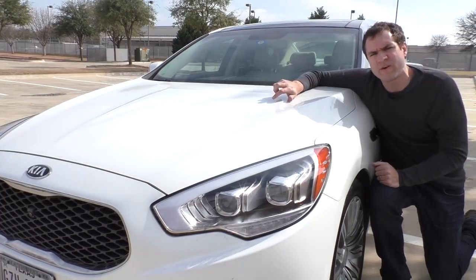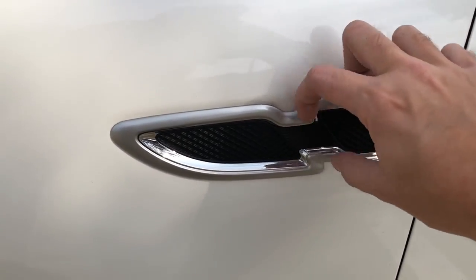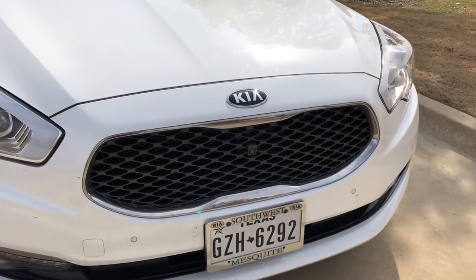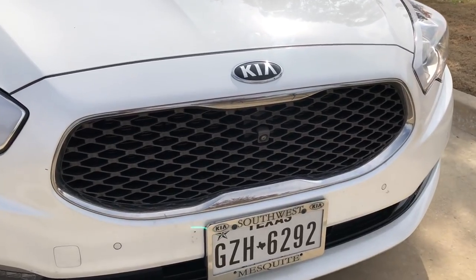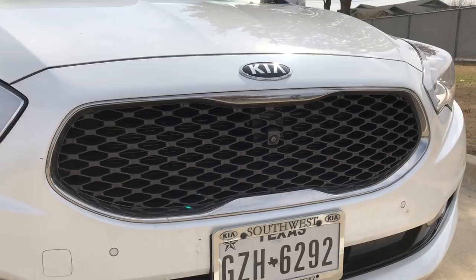One interesting item with the fender vent though, you see how it's sort of pinched in the middle from the top and the bottom? That is supposed to mimic the look of the grille, which Kia calls the tiger nose. It's pinched on the top and the bottom just like the grille, and it's supposed to sort of have a distinctive Kia look to it.